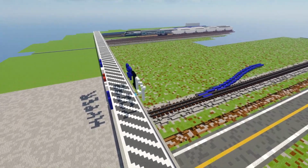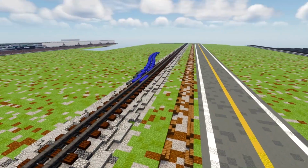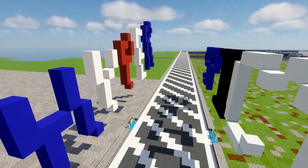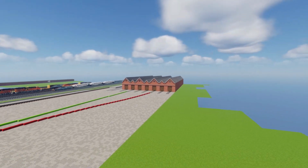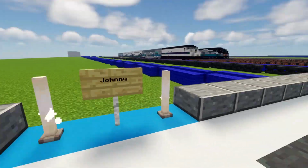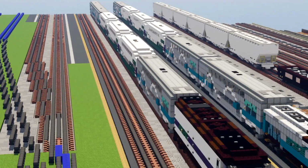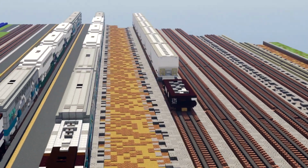And then next up we have Spicy. He just made one track next to a road, and it looks like he was gonna make a siding. And then we have Hyper. He just made a shed right there. There is not really an interior in that build, I checked. And next up we have Johnny. This is another Metrolink yard, and it looks to be adjacent to a freight yard.